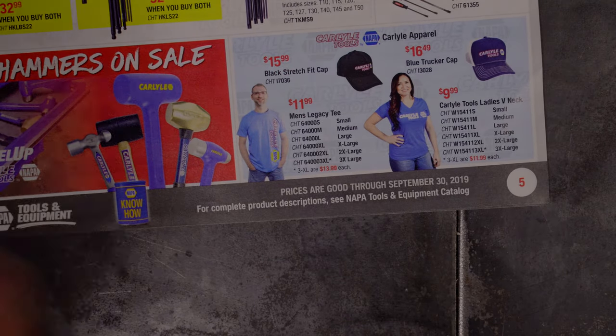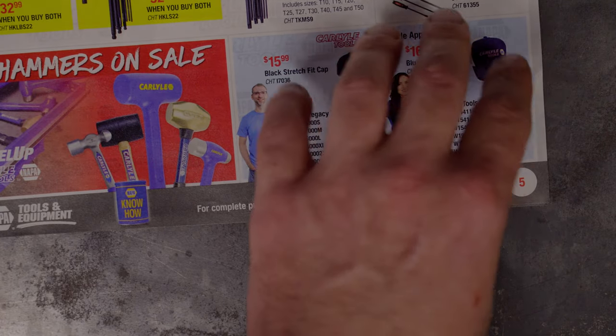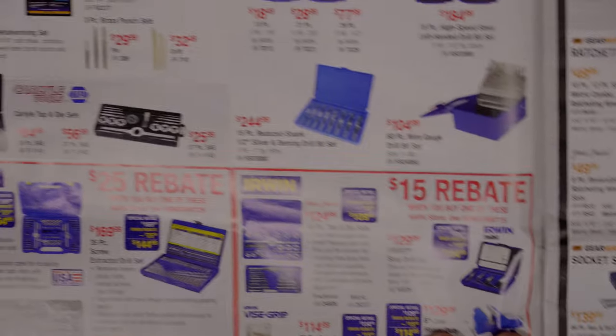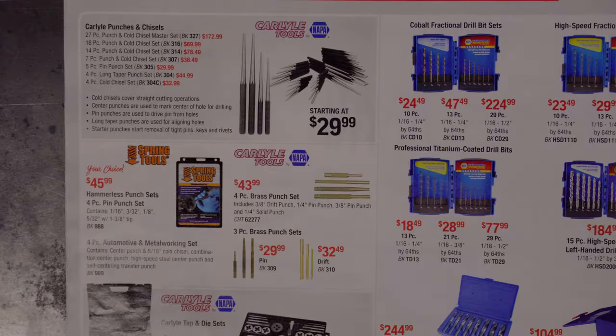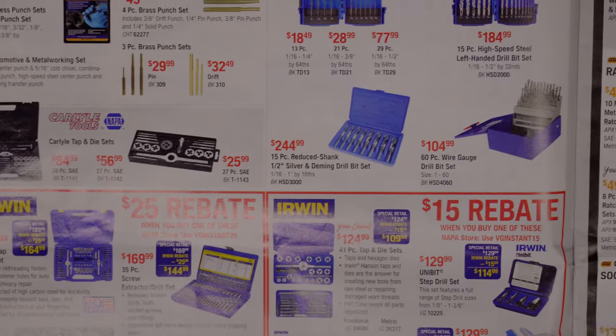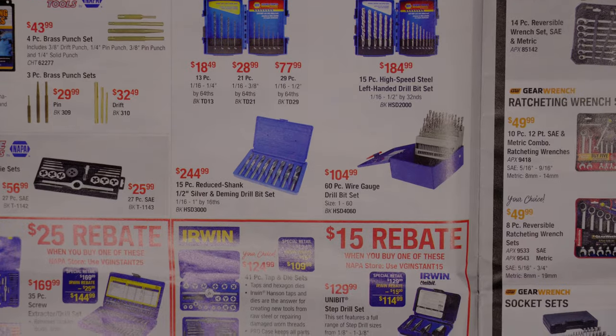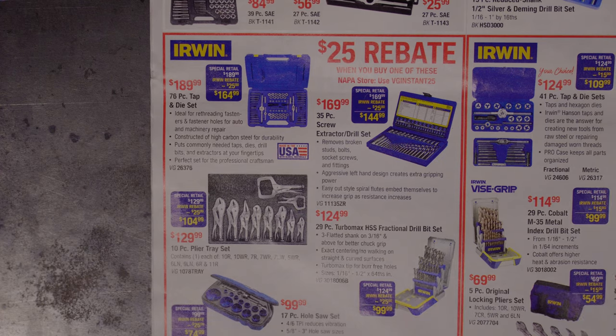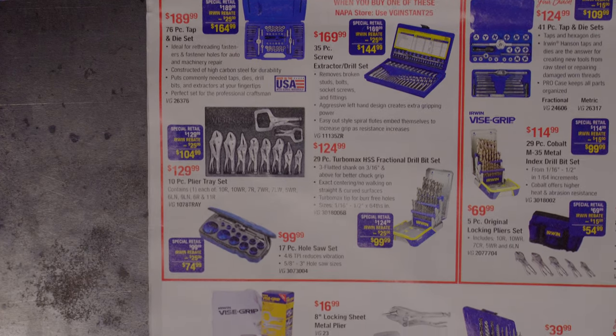And we even have some Carlisle apparel, similar to the tool truck books that I go through at times. It's been a while since I went through one. I need to get one. Carlisle punches and chisels. It's on a buddy drill bit. Here's some of their budget drill bits. We have some Irwin. You get a $25 rebate when you buy one of these.